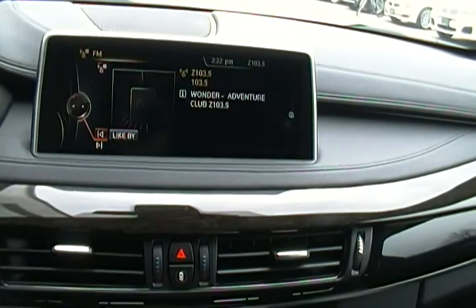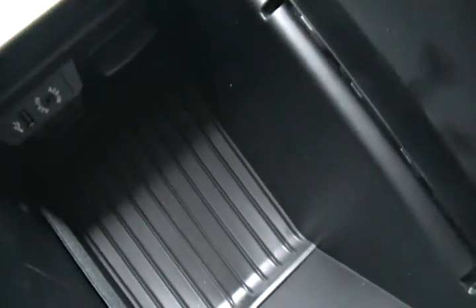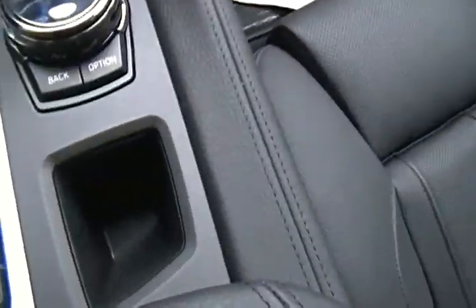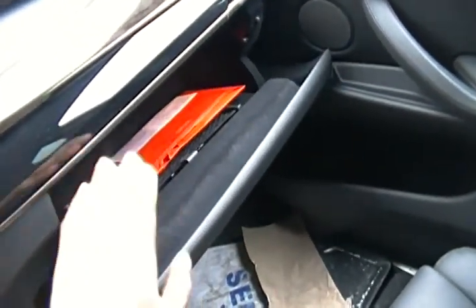You know what I'm saying? So it's very, very, very unique setup. Also down there, as you can see, we do have your universal compartments and stuff like that, where there's pretty much nothing in there. And you do have a little bit of storage compartments for little things, for your nicks and knacks and stuff. Opening up the cup holder.